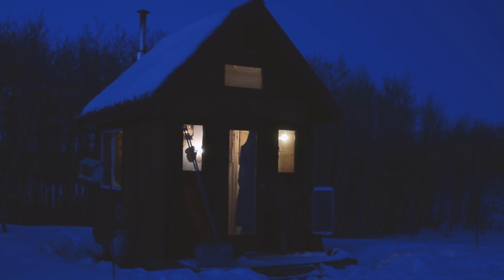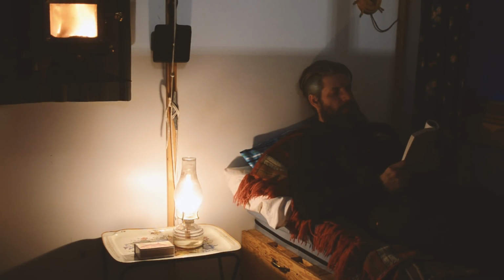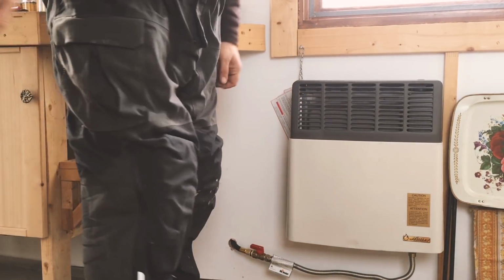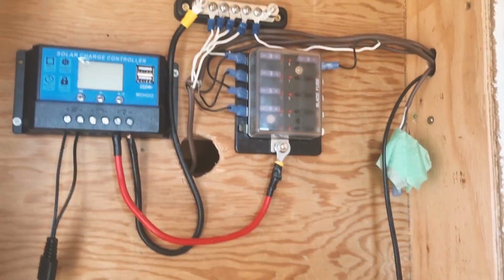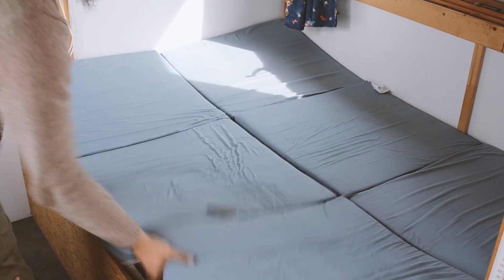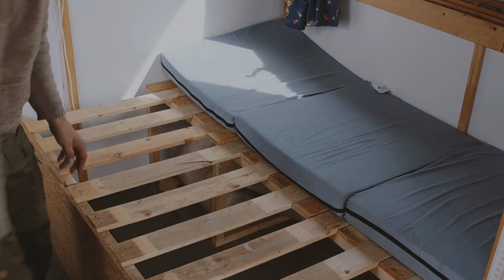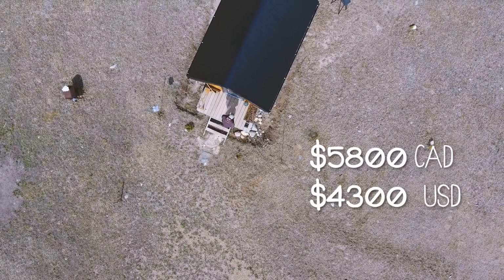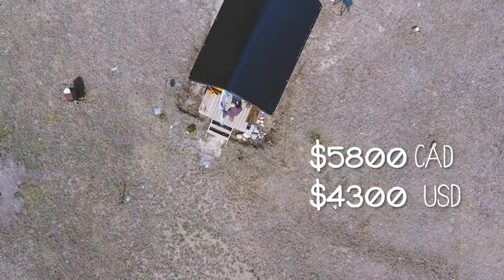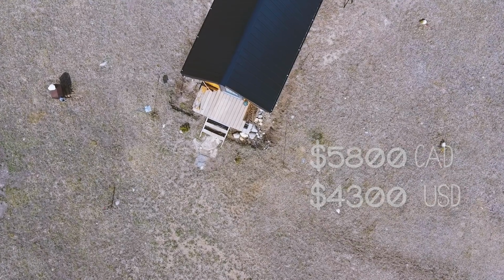That amount should get you a pioneer-style level of what we built here the first year. Since then, we've done upgrades such as a propane heater, $890, the eaves troughs, $200, and a solar system with some lights, around $350, mattresses, maybe $120, and some homey touches like curtains and that sort of thing for about $40. So as it stands today, I say we're into it for about $5,800 Canadian. That's about $4,300 US. It'd cost more if you bought all the materials new, less if you had time to collect them and salvage everything.